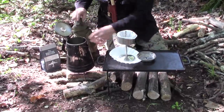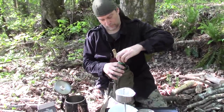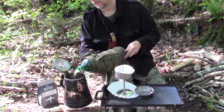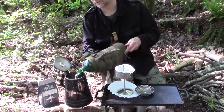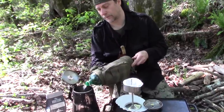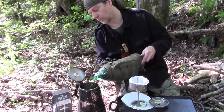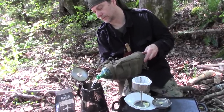So, this Orca bag, people always ask about these things. This thing holds a 2-liter bottle. But now there's a difference between Coke products and Pepsi products. All of the Pepsi products' bottles fit in here, but the Coca-Cola products are about an inch too tall. So you'll have to keep that in mind if you want to use a 2-liter for this. That's weird.